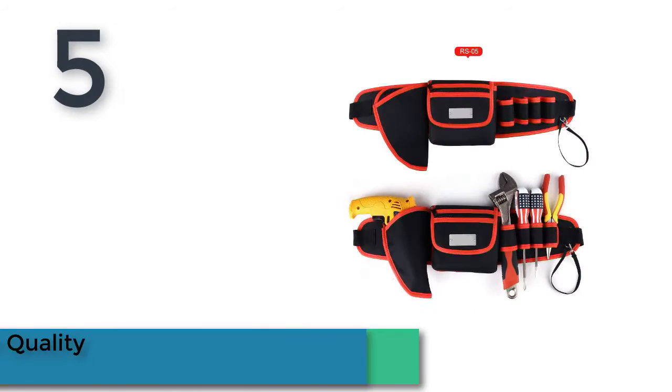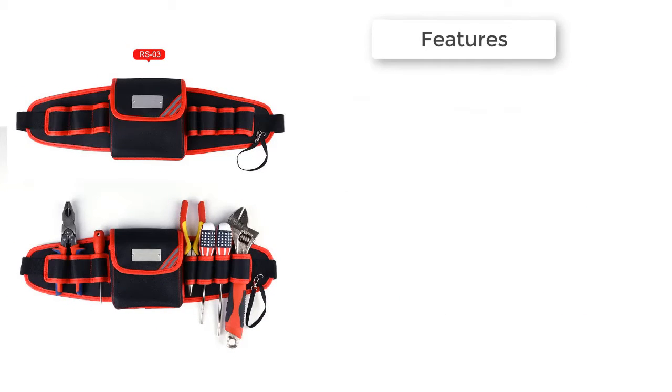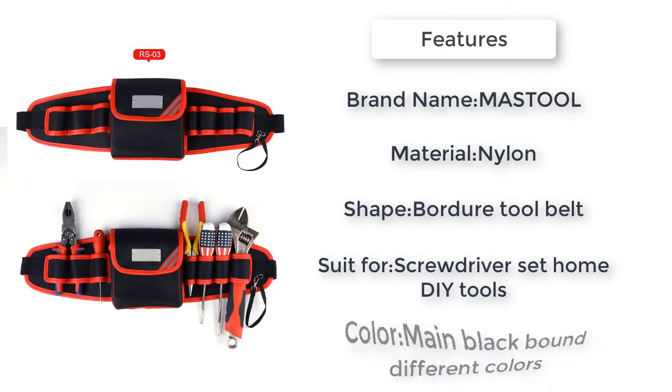5 Best Tool Bags. Here is the product number 5. Tool Bag with Cover High Quality Tool Belt. Product description: reasonable space arrangement, bigger storage than you think. High sturdy buckle, helps you carry the tools firmly.